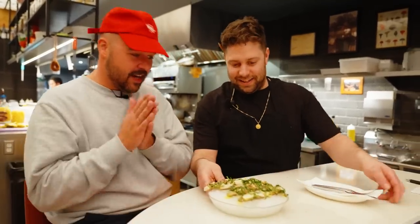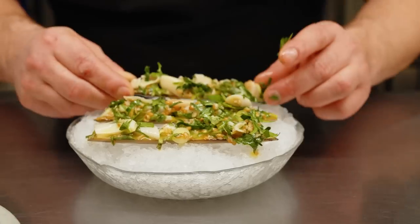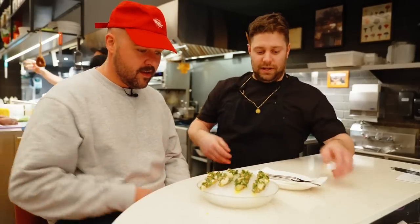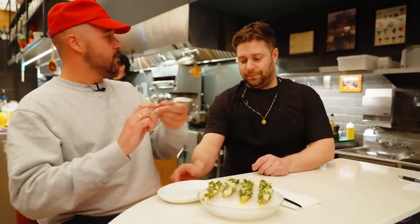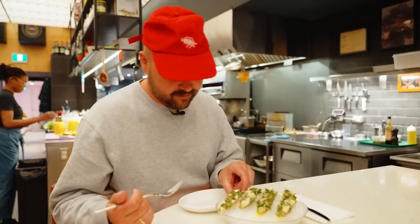All right, chef. What do we got? Razor clam taboulé, our classic at BSD since day one. So that's it. You just take the clams. And shove it up my mouth? Shove it up your mouth. I like the sound of that. Thank you, chef. Easy enough.